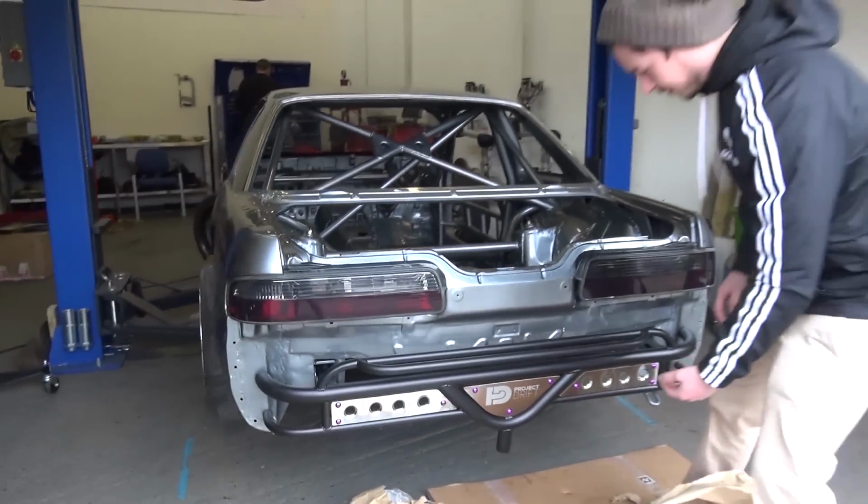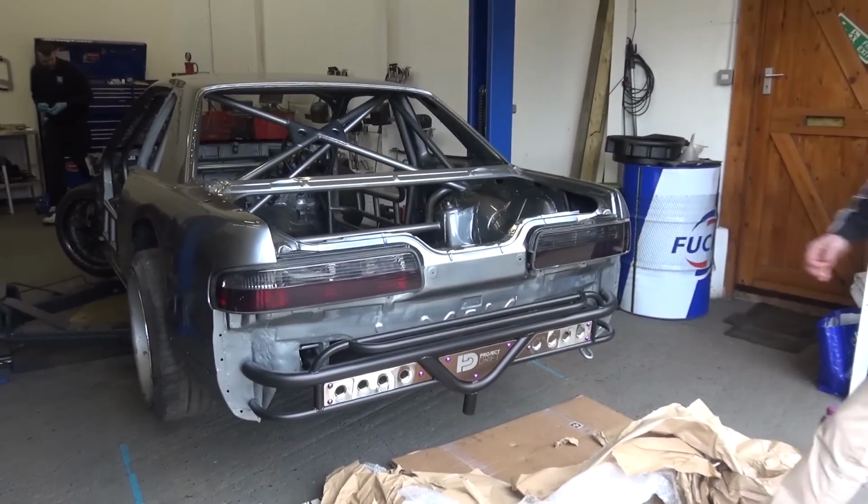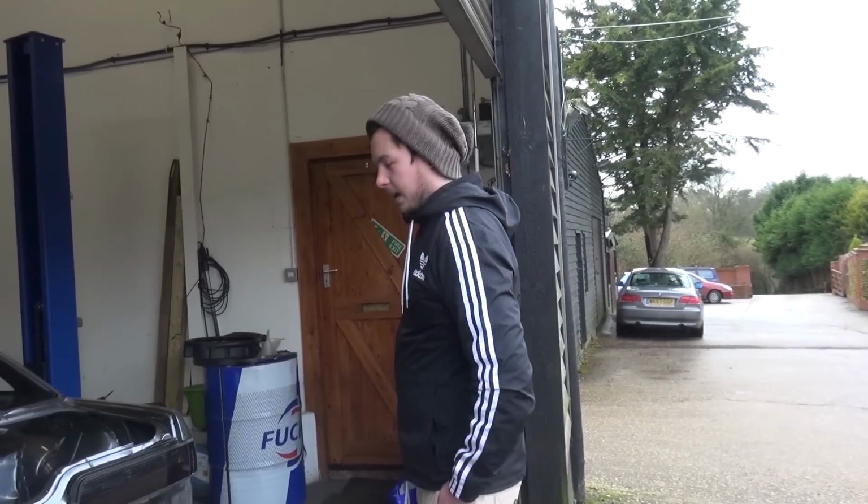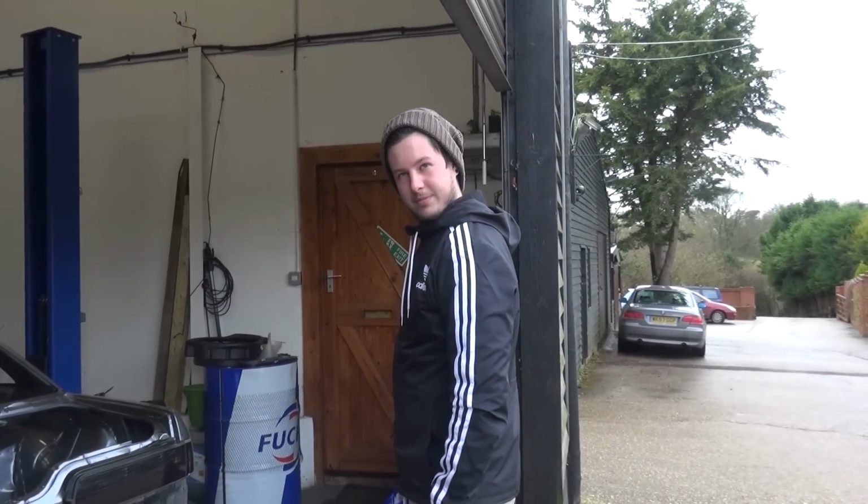Bumper bar is kind of fitted. Looks absolutely nom-nom. Out of 10, James? 11. Oh, Steve's gonna love you.